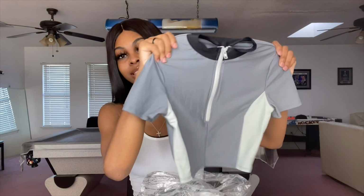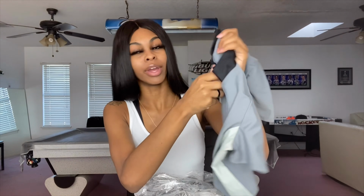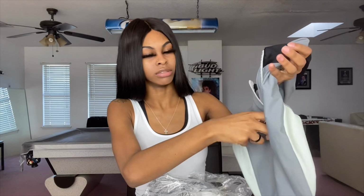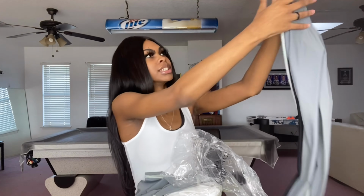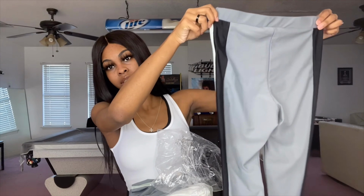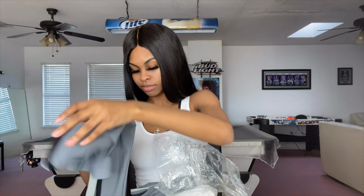But this is the top. Okay, you could probably wear that zip down like that, or some people like to wear it up. And then it came with the little bottoms. I like this. I'm gray. I don't have nothing gray. And I got this in a small. So that's that. Now I'm gonna go try it on.